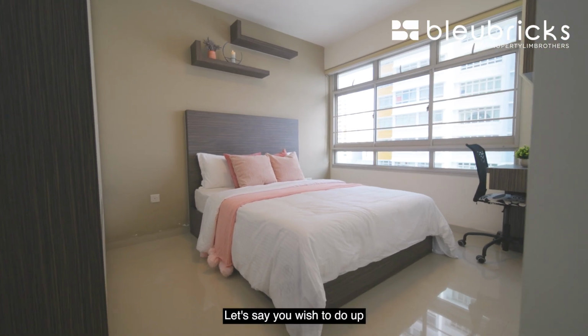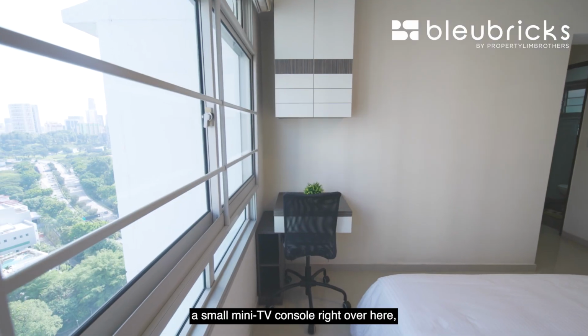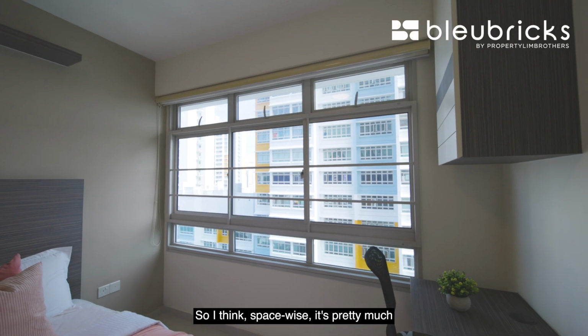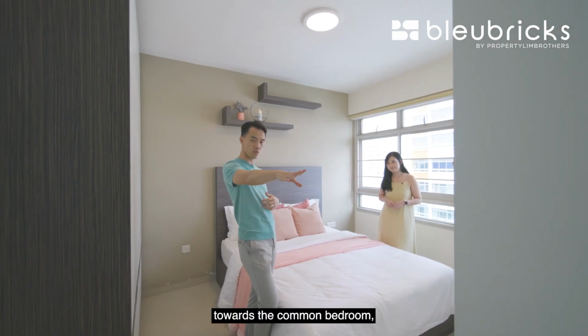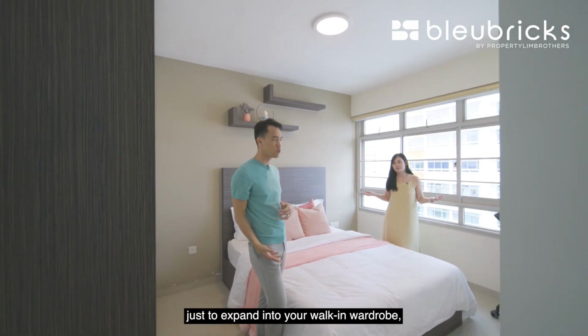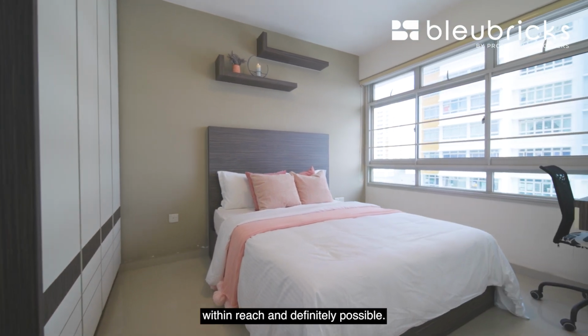Let's say you wish to do up a small mini TV console right over here, you can still do so. So I think space-wise is pretty much up to your own configuration. If you wish to open up the space towards the common bedroom just to expand into your walk-in wardrobe, all these are definitely within reach and definitely possible.